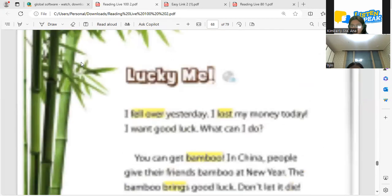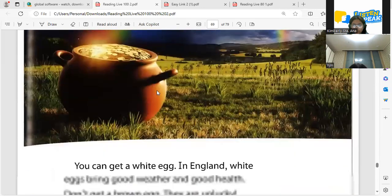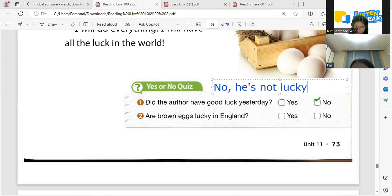No, let's start with the story. Look, he fell over and then he lost money. That's not lucky. He's not lucky yesterday. So we can say no. He's not lucky yesterday. Can you say that? No, he's not lucky yesterday.